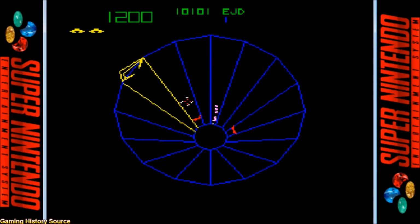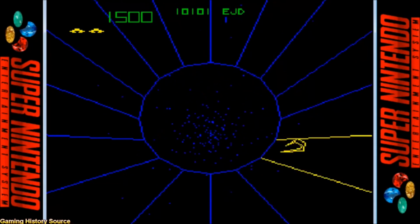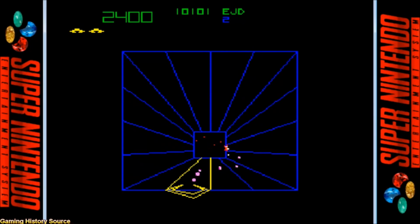The original Tempest was included as part of Midway Arcade's Greatest Hits, the Atari Collection. It was released on various consoles such as the PlayStation, Sega Saturn, and the Super Nintendo version, which is what I'm showing here.